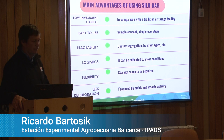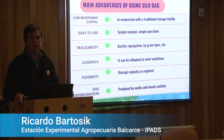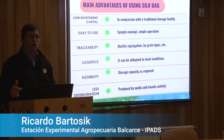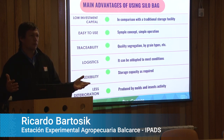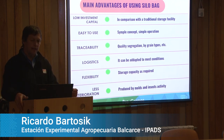The main advantages of the silobag are low investment capital in comparison with the traditional grain storage facility, and it's easy to use. It is very simple to transfer the knowledge about how to make a bag, handle a bag, and control quality of the grain in the bag. Simple concept, simple operation. You can set up a traceability system very easily in silobag.